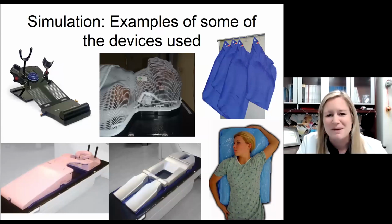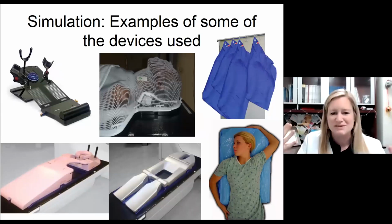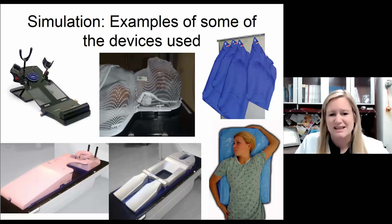And it really just depends on the part of the body, how mobile it is, how much it moves, and how pinpoint the treatment is. Some of these look a bit more intimidating than others. Right in the middle on the top, this is a mask that we use to treat head and neck cancers, so tonsil, throat, voice box, things like that. Some of these pictures on the left are for treating breast cancer.